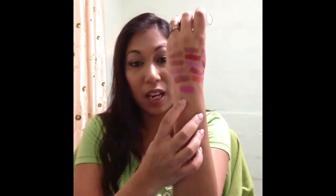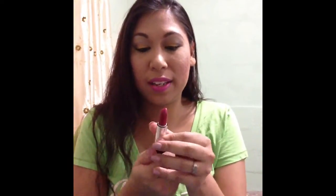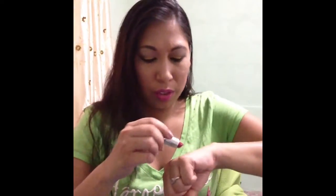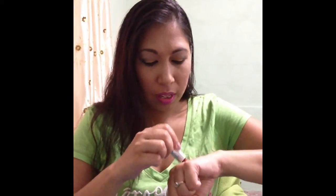It appears pretty opaque, and it's almost like if it's matte, it operates like the matte lipstick. So that's it. I love it. It's my favorite in the whole collection. Absolutely. Next is Holiday Red, sorry, and it is almost, I would say, like a true red color. It is nice. I don't use this one quite often, but it's a pretty nice, decent color.